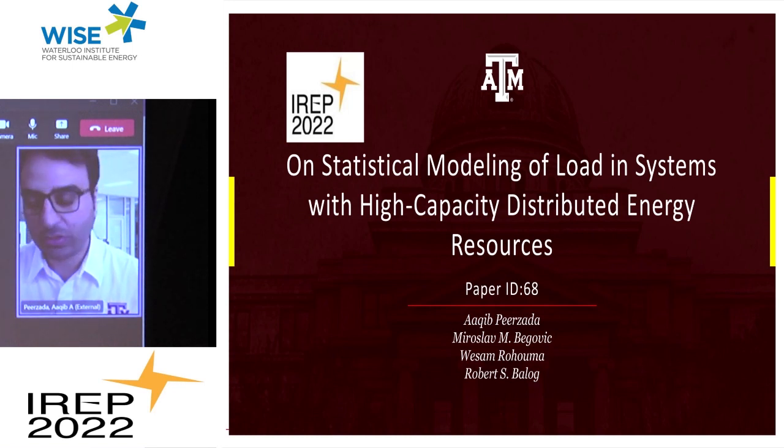My talk will focus on the problem of statistical load modeling in the context of electric vehicle charging. So with Elon Musk churning out 1,000 electric vehicles a day from his factory here in Austin, Texas, I think this is one area that needs more attention.